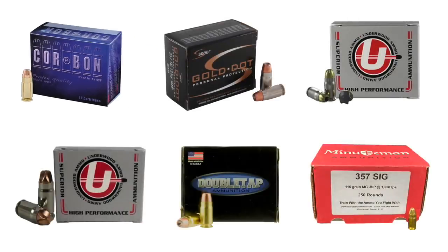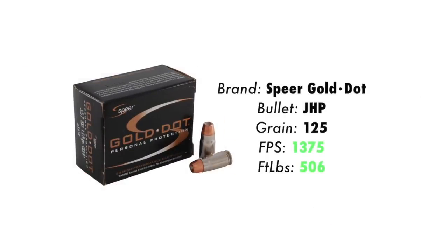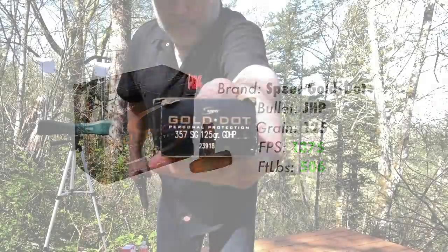Alright, now let's move on to 125 grain jacketed hollow point Speer Gold Dots. Now the manufacturer rates these at 1,375 feet per second, and that translates out to 506 foot-pounds of energy. So let's take them out to the backyard range and see how they do.